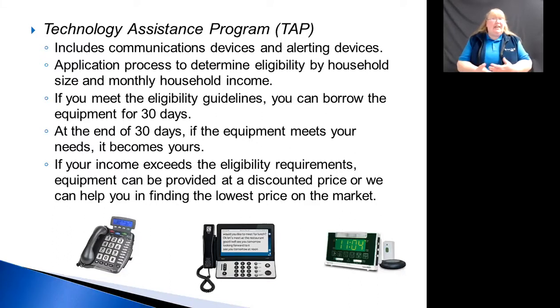If you meet the eligibility guidelines, you get to borrow the equipment for up to 30 days. If you decide that the equipment works for you during that time, at the end of 30 days, it becomes yours. If it doesn't work for you, you get in touch with the TAP specialist and try something else. Also, if you don't qualify for free equipment through the TAP program, you may qualify for low cost. So it's still worth checking out. If you decide you don't want to go that route, you just want to find something on the market, we can certainly assist you in getting a list of those resources.